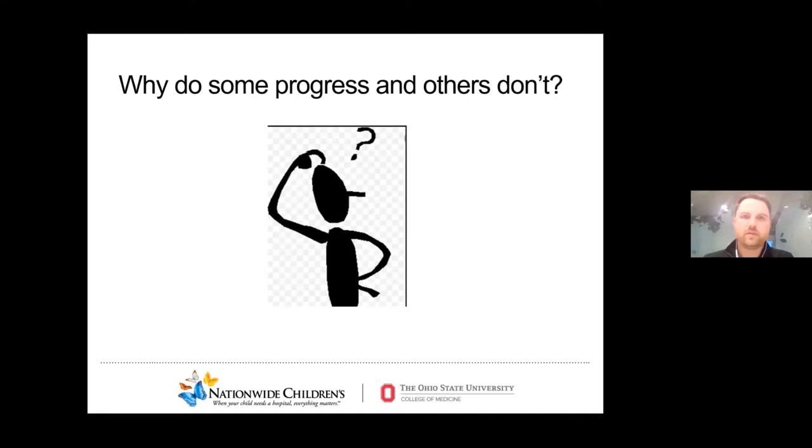So why do some patients progress and others do not? Why is it such a spectrum in patients with posterior urethral valves, where you might have a patient that's born with virtually normal kidneys who lives a normal life, and then you have other patients who are born, or even don't survive fetal development, but are born to soon progress to kidney failure shortly after birth?